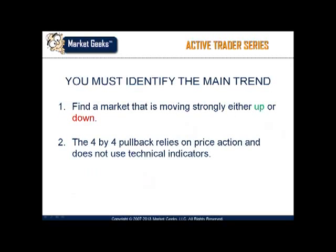The first part is to identify the trend. Since the 4x4 pullback strategy is a retracement strategy, the first and most important part is to figure out a way to find a market moving strongly either up or down. There are many different ways to locate a strong trend. This particular strategy does not use any technical indicators and relies simply on price action. For many trading methods, price action is the simplest and most accurate way to determine and identify market action.